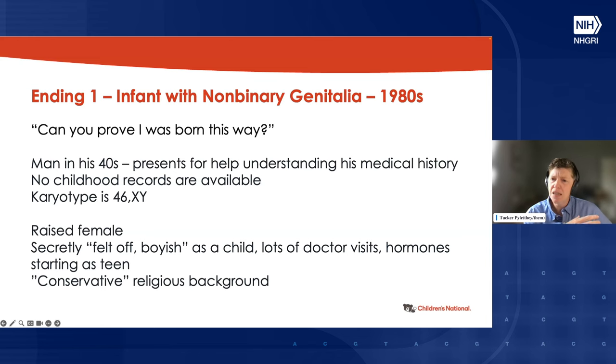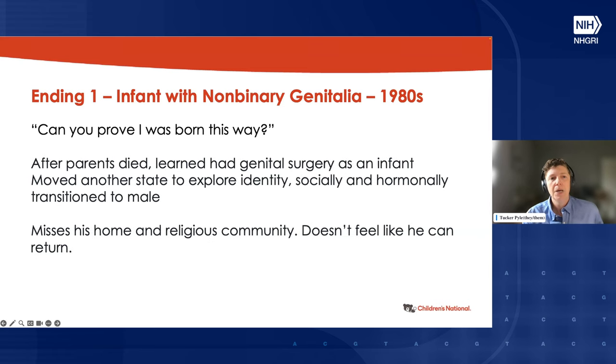There were a lot of doctor's visits, though. There was a lot of going to the hospital. There were some hormones that he started as a teenager. They told him that was necessary to get a womanly body. And he was part of a very, he called it conservative religious community and background that means and meant a lot to him. After his parents died, a family member of their generation came to him and said, "You know, you had surgery as a baby. And we didn't get to meet you for months. And I think it was on your genitals."